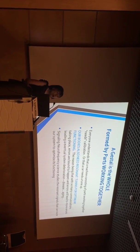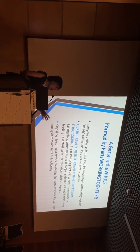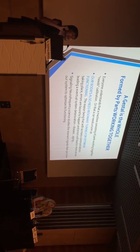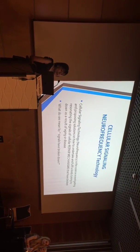So a gestalt is a whole form of parts working together. And everybody knows you have a car. The car needs tuning. But our bodies as a whole also need this tuning process. It needs to basically reorganize the signals so that all signals are working together harmoniously. That's what tuning is. All the parts are working together harmoniously. And this is what signaling neurofrequency science is. Basically, it studies what resonance signals can tune up our system to optimize its functioning.